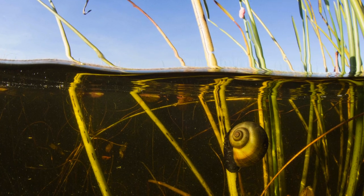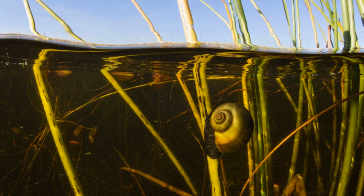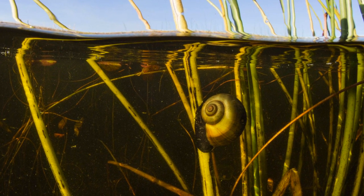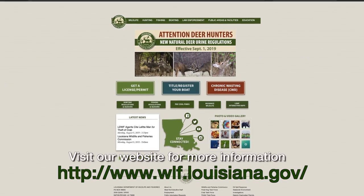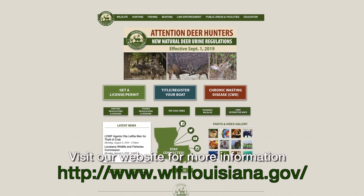Currently, we don't have anything we can use to treat them. The poisons that are available would be toxic to crawfish and native fish. So right now, we're just waiting to see if another poison comes along in the market that we can use to treat these. If you do have any questions or find some apple snail somewhere, please call us.